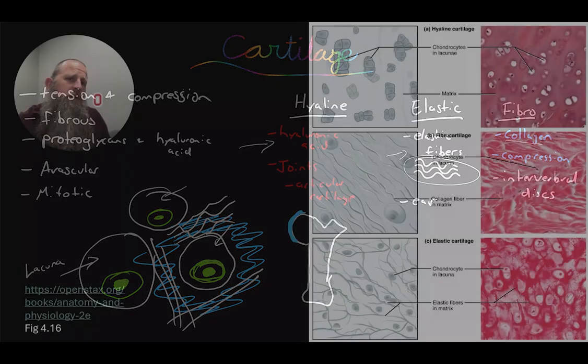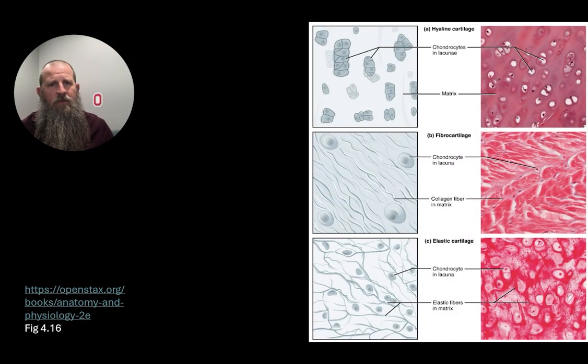Cartilage has a whole lot of tensile and compressive strength. It is a strong connective tissue. And there are three different types of cartilage: hyaline, fibro, and elastic cartilage. They're all a little bit different, but one thing that they share in common is that the chondrocytes, the cells of the cartilage, are found in these open spaces called lacunae. So this is a lacuna here. That's a lacuna there. So the chondrocyte, here's a nucleus of that cell found in that lacuna.